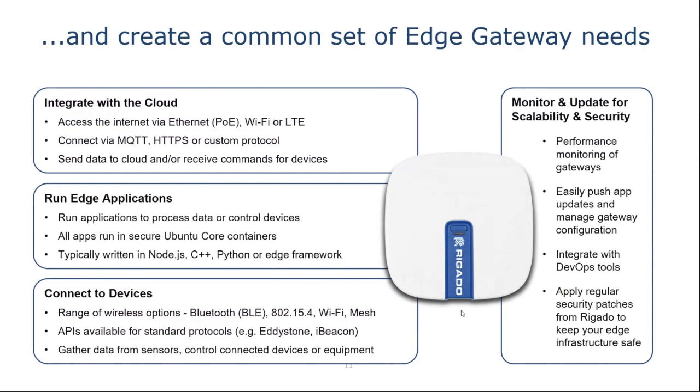And that for the most part, while developers are focusing on building their application that is gathering the guest experience data, they aren't spending time worried about the security patches. So the system that the gateway provides needs to include some sort of regular security patches and an automatic security infrastructure.